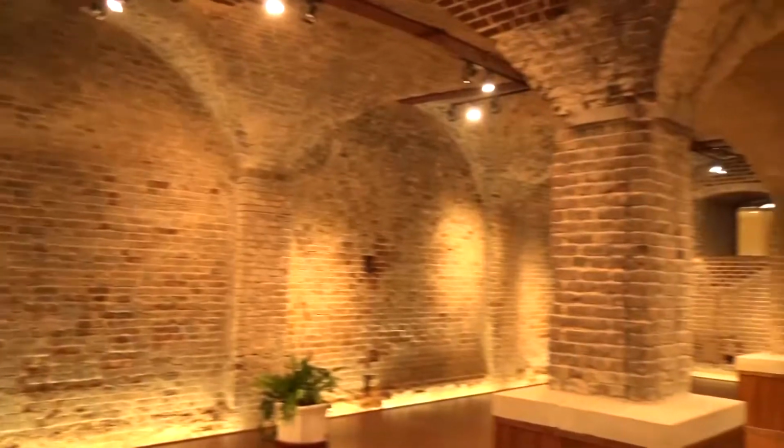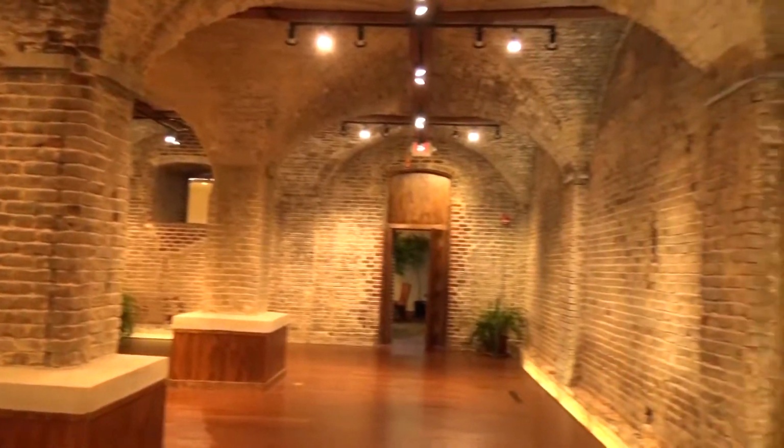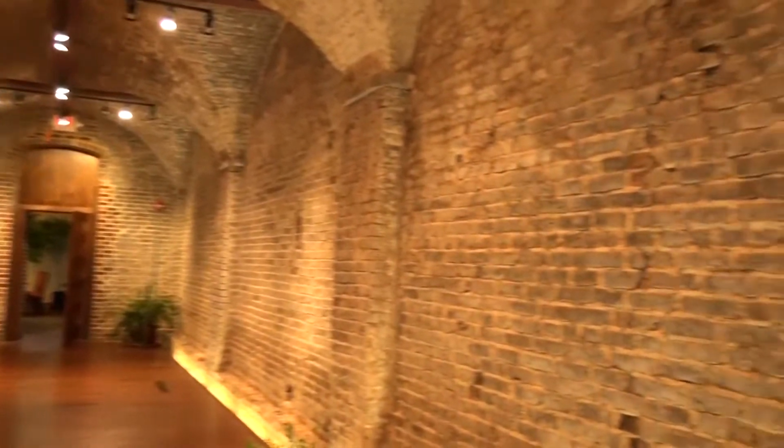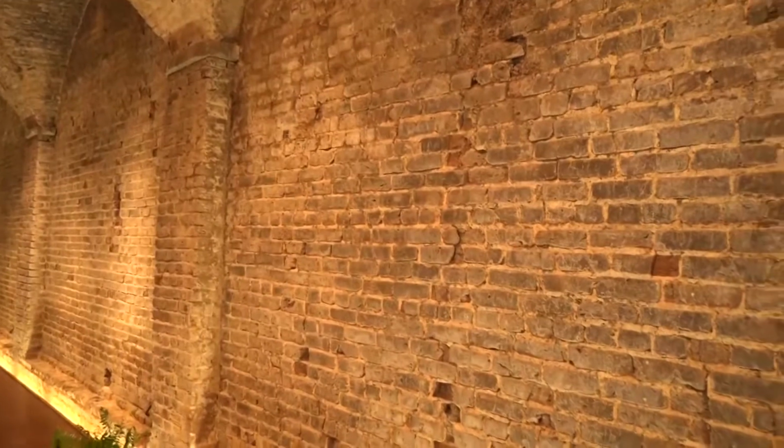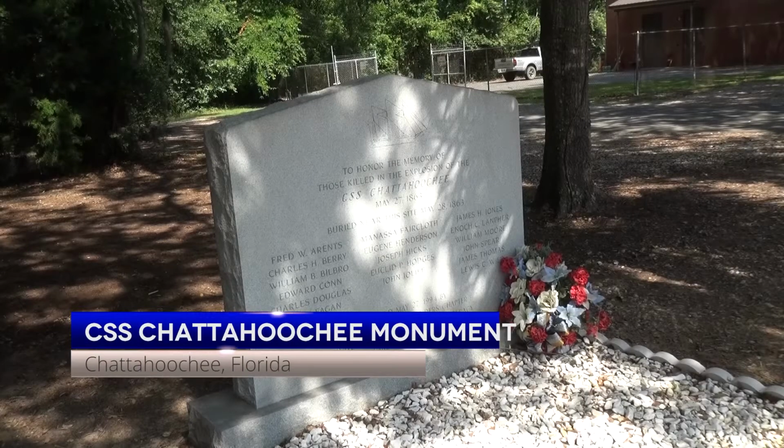The records just reflect that they buried them south of the gate of the arsenal. And of course, this was the location of the Apalachicola Arsenal Complex, which was then being used as a training facility by the Confederates. They buried them here. The graves were lost. And it took a long, long time before anyone knew where these men had been buried.